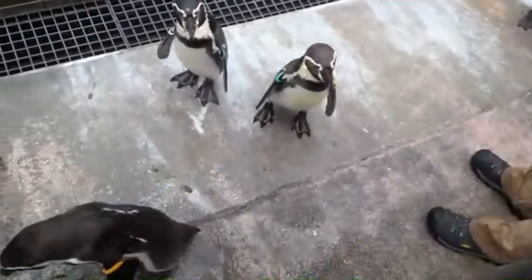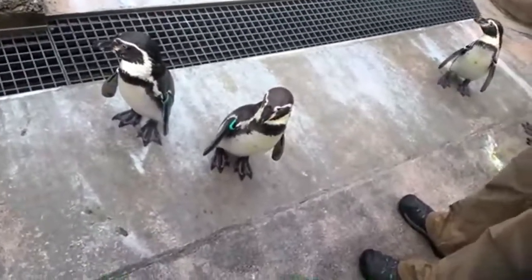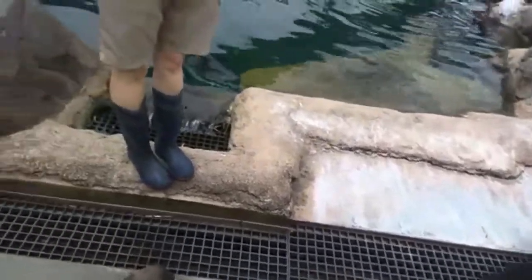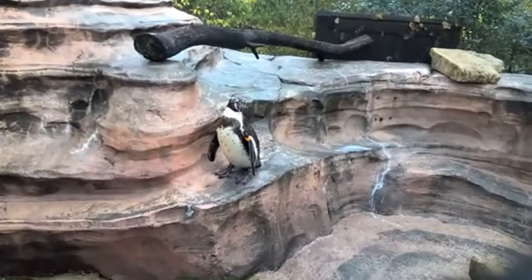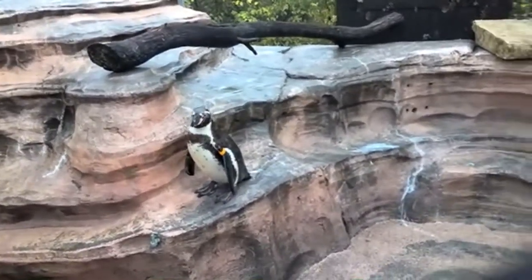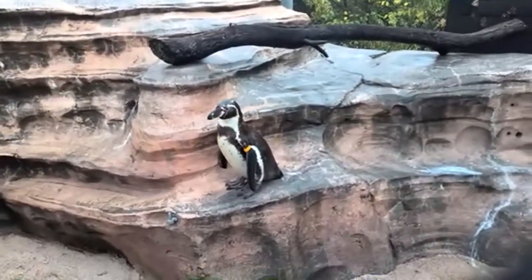Okay, the last question is, can they fly? Penguins cannot fly because they have heavier bones, so they're too heavy to fly. They don't have the right kind of feathers. They don't have any flight feathers, and they just aren't built for it. You can see their wings or their flippers are shaped kind of like sea turtle flippers, and they're made to get them to go through the water. So they're swimmers, not flyers.